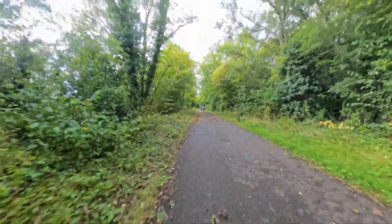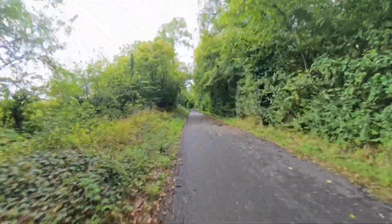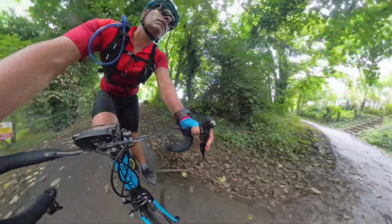Right, shortcut time. Oh, off the beaten track. Lots of fallen leaves already. Autumn does without a doubt look very nice, but I'd swap it for 9 months of summer any day of the week.